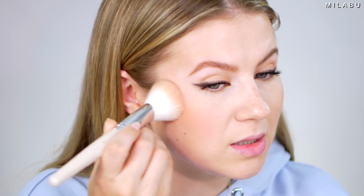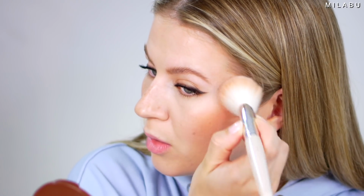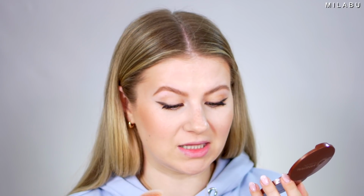It's a really pretty nude blush. It's not too peachy, it's not too pink. It's like right in between. That's really pretty. It looks like it's blending in really nicely. Oh, I actually really like that blush. And it gives ever so slightly a soft shimmer, because it does have the tiniest amount of shimmer in the blush. It doesn't look like it, but that's a good thing, because it just looks like it's illuminating on your cheeks. Wow, that's actually really, really pretty.